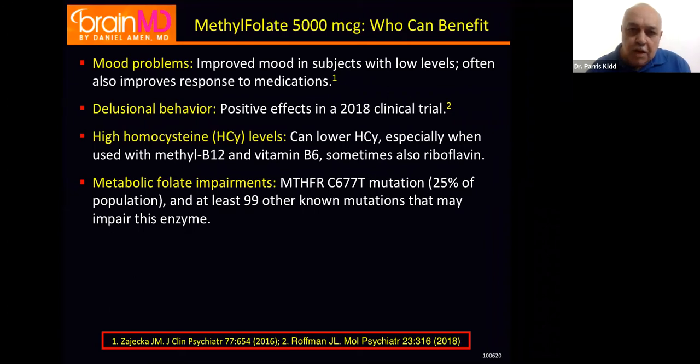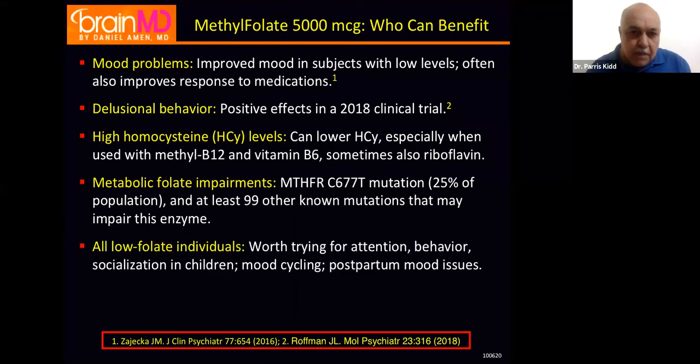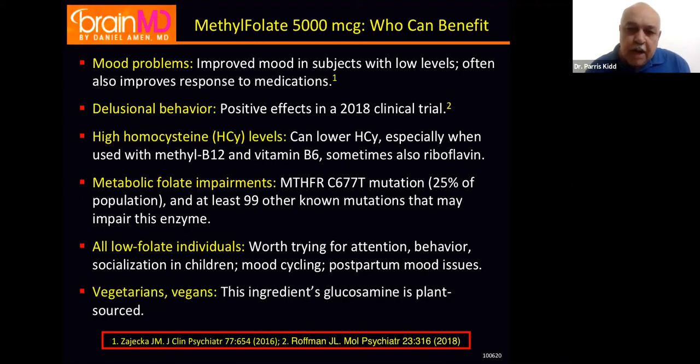Methylfolate is also useful for people who have any of a variety of metabolic impairments. And it's worth trying for people who have attention, behavioral problems, socialization problems, especially in children, people with mood cycling, people with postpartum mood issues, women who have just delivered a baby and are having mood problems.